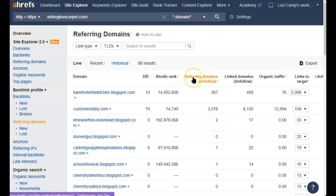So for instance, Facebook. You know, this one here, barefootinthekitchen.blogspot.com. It's got a DR score, which again, I'll remind you is how trustworthy its entire website is. It's got a 13 out of 100. And this is kind of low, but not terribly low. This here is a really good one, customerlobby.com, 79 DR. So that's a really good one.